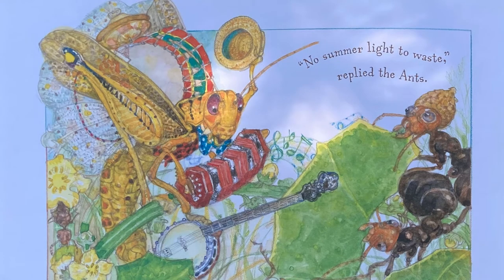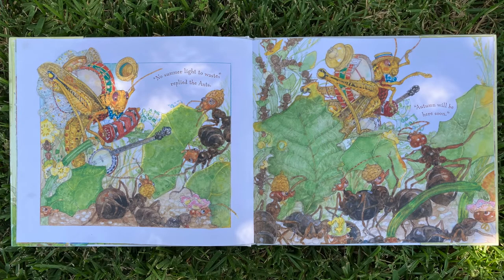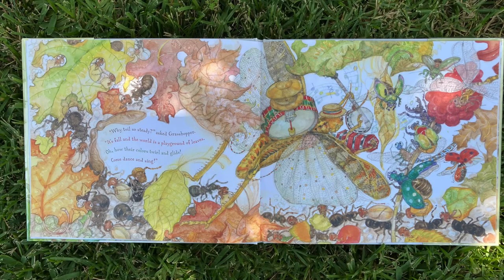No summer light to waste, replied the ants. Autumn will be here soon. Oh boy, they're getting ready for fall, aren't they? What's going to happen in the fall? Why toil so steady, asked Grasshopper. It's fall and the world is a playground of leaves. Oh, how their colors twirl and glide. Come dance and sing. Yeah, that sounds like a good idea, right? I guess we'll find out.